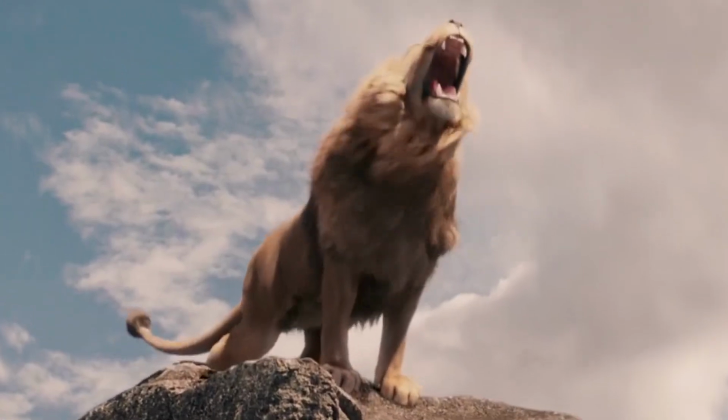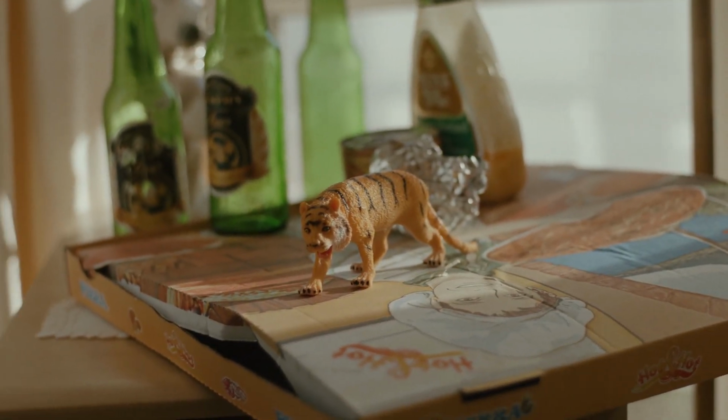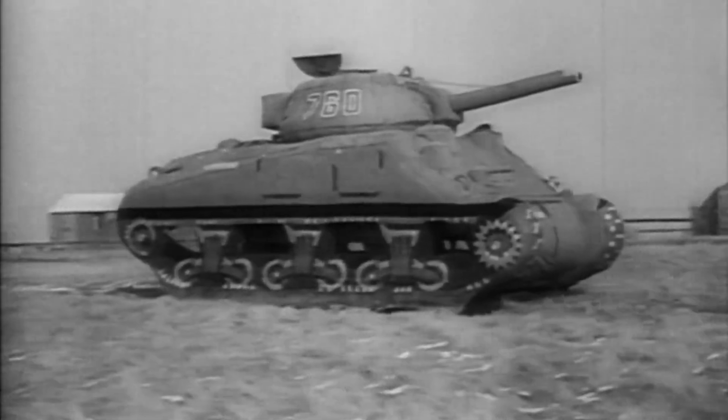It's like you're expecting a roaring lion to leap out at you, but instead it turns out to be a rubber stuffed toy.